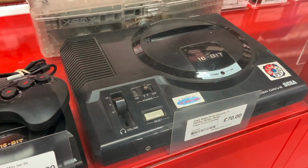And then we've got the big boy. We've got the original with some weird stickers on it. We've got what, eat more lard and a Mega Drive sticker. We've got the Model 1 here going for 70 pounds. That's like $100. That is insane, because in America, it's been a while since I've actually looked into this, but Mega Drives in America are pretty cheap.